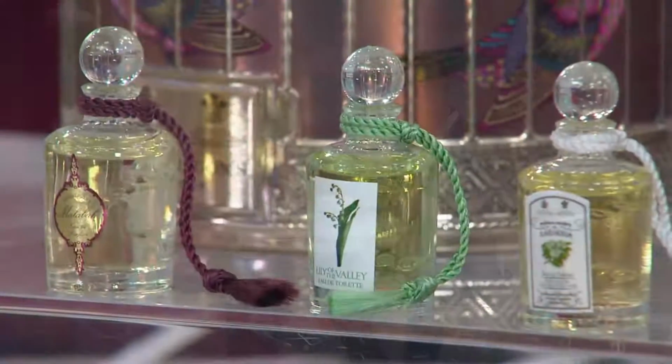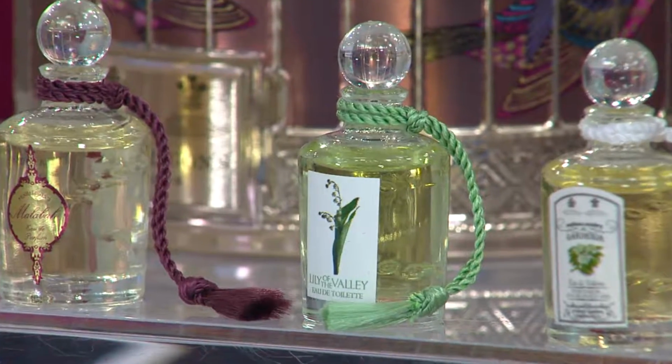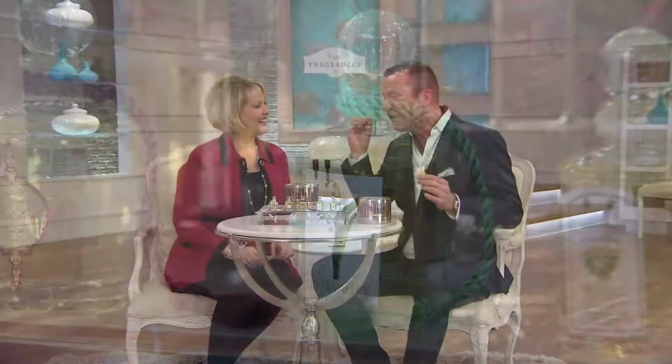Number 4, this is Lily of the Valley, the beautiful, crisp, elegant Lily of the Valley. That's beautiful. Where I grew up in the Midwest, we had it growing wild, so it's a really beautiful childhood memory for me. And number 5, the queen of the garden, Gardenia. That beautiful flower that often comes across too sweet in perfumes, but it's beautiful in Penhaligon's. We've made it not too sweet. Oh, it's so elegant.